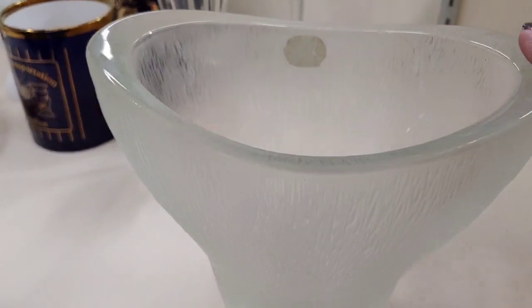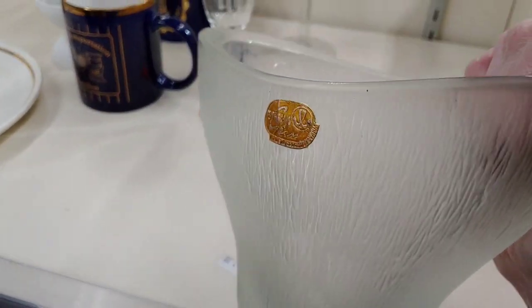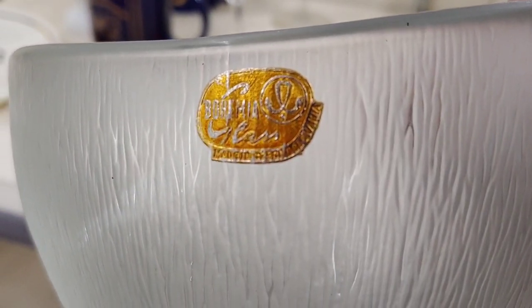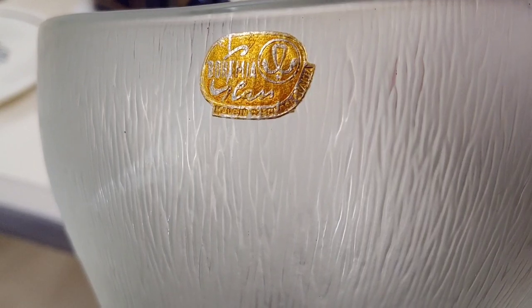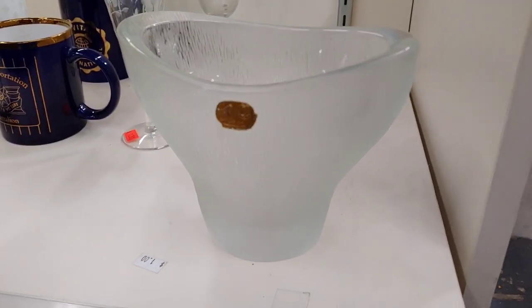Just found this piece. This has a really smooth edge on it. It's very heavy. And I zoomed in on that. And it's Bohemia glass, I think it says, made in Czechoslovakia. $4.25. So I'm gonna go ahead and grab that. I think it's a really pretty piece. And I think somebody's gonna love it.